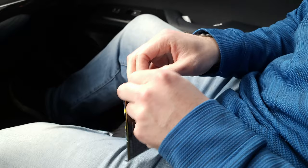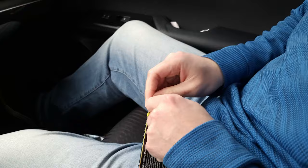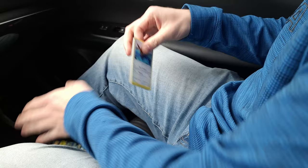Last pack magic. Last pack magic with 3 packs. Hopefully you guys don't mind the random, almost like behind the scenes kind of random video that we're doing here. Or maybe some of you enjoy it. This better be the best pack ever because I could not get it open.